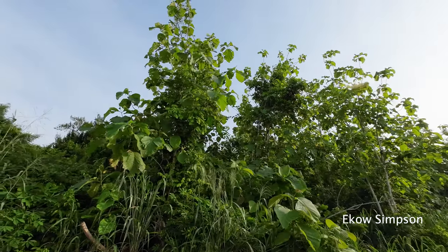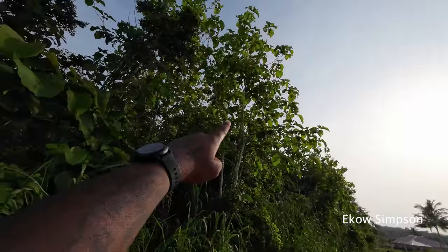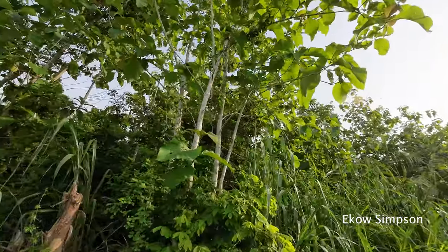Anyway, there are other plants. I think this is teak tree. Yes, this is teak. You can see that, right?